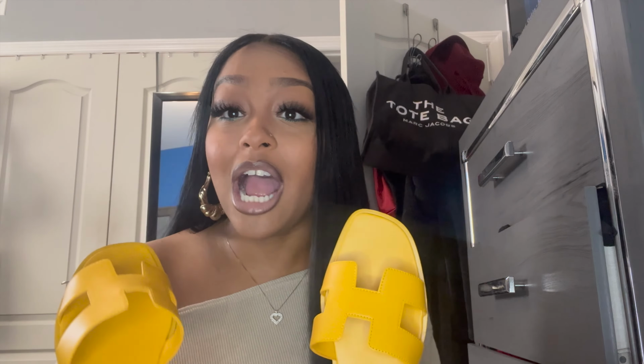Size up, please. Listen to me. Size up. Size up at least one whole size up. Don't do a half a size. The half sizes don't make much of a difference. Go the full size up, okay?